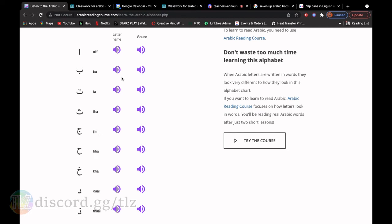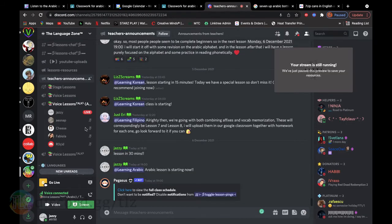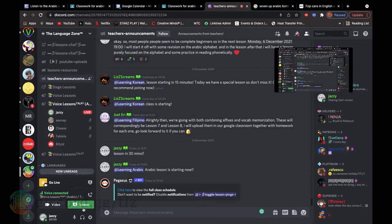I can see everything though. I can see the screen with two speaker symbols, one for the name of the letter, one for the sound of the letter. Is that right? Yeah, you're correct. That's all I can see for the first 10 or so letters. 9 actually. It's not that big of a problem. You can just go over them while you say them, basically. Yeah. But I'm still going to try and fix the problem.